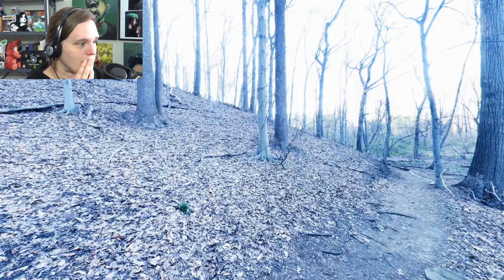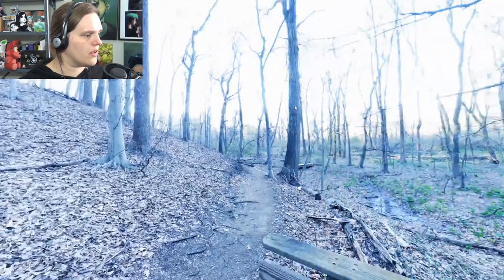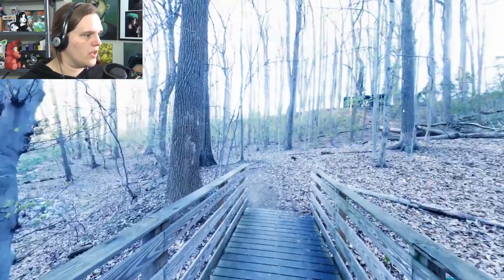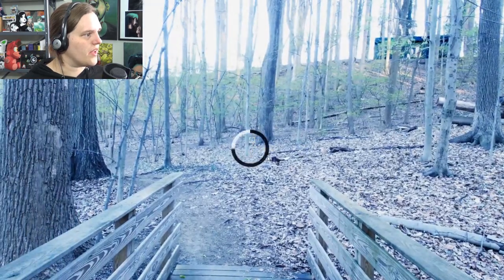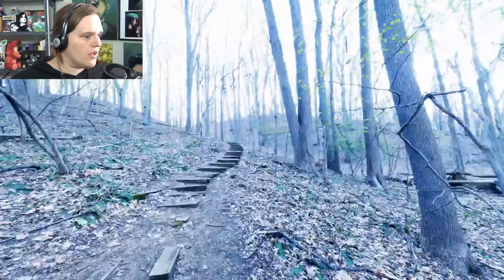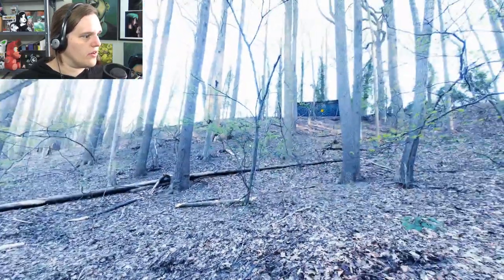Many years later. Ooh, this is still going? I like this. Ooh, it's in the middle of wintertime, it looks like. There's a house up there, or some sort of structure up there. Where'd the house go? It was there, and now... Oh, there it is.